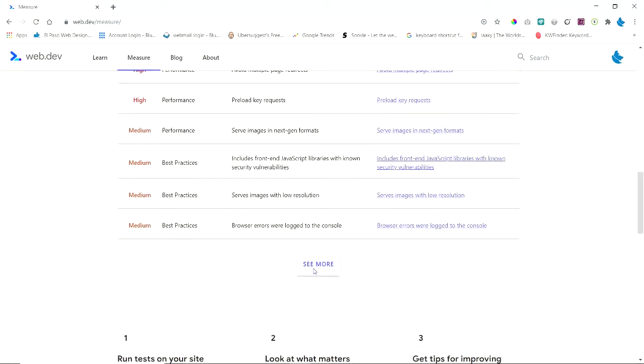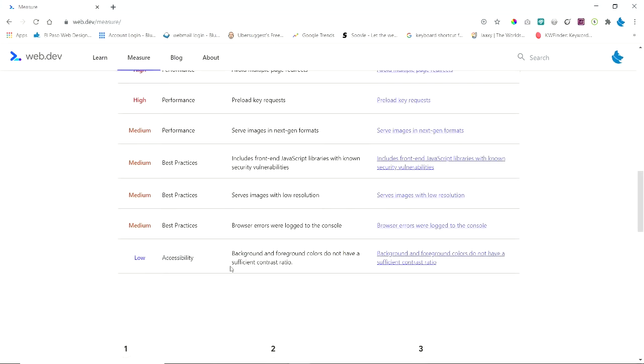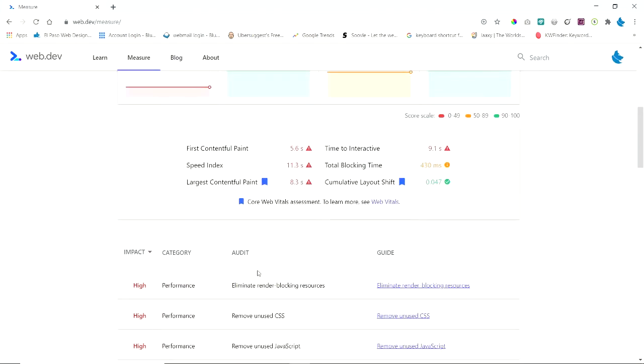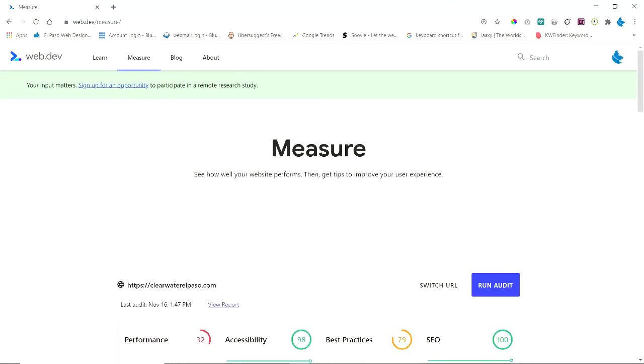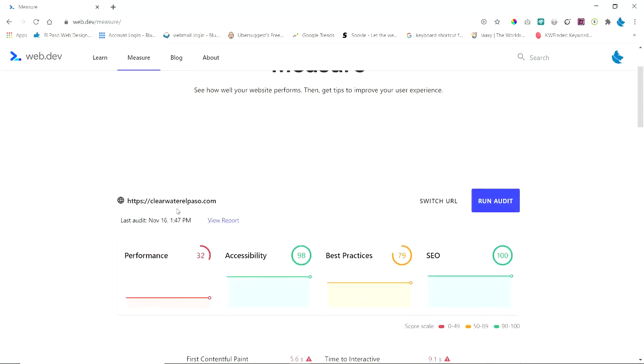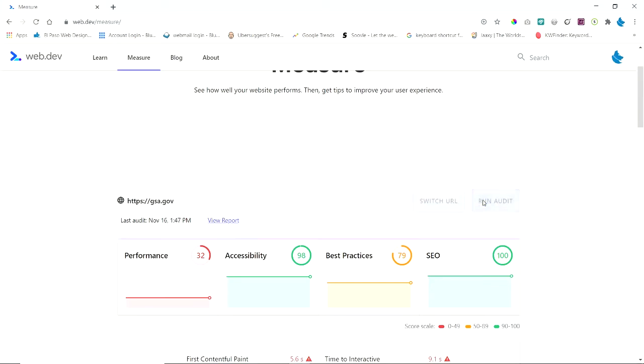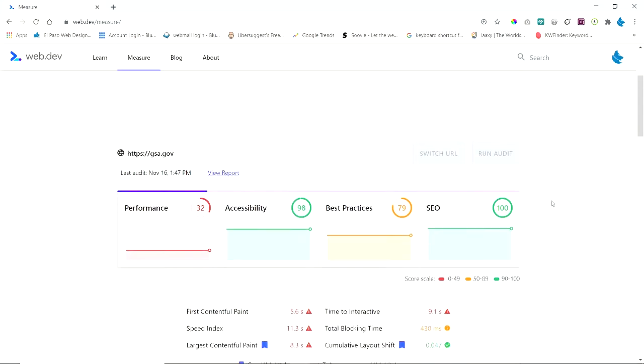So you have highs and mediums, only one low. So this gives you an idea of what kind of work you have to do. Now, these are local websites. Let's look at something that's more of a national website. I'm going to go over to gsa.gov. This is a government website. So you can see how that stacks up.